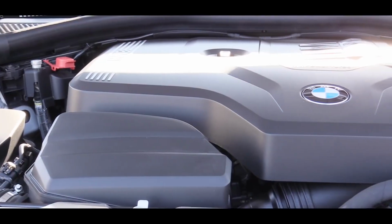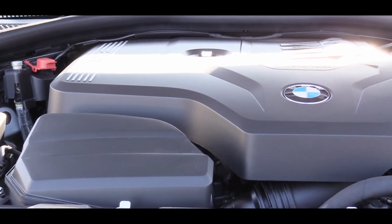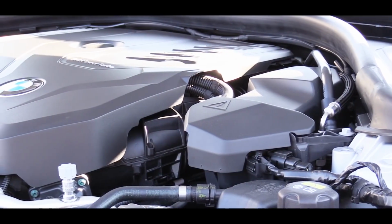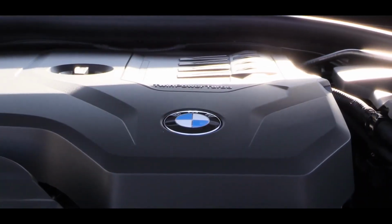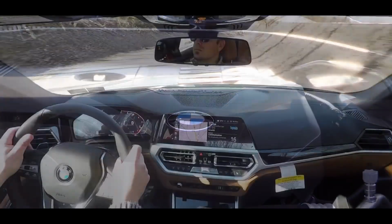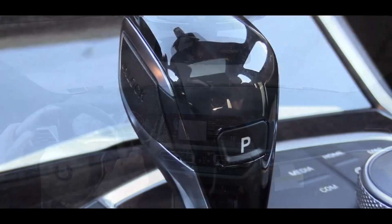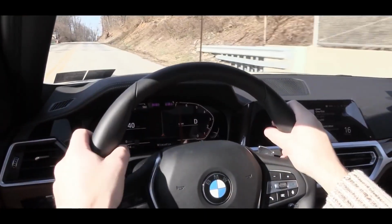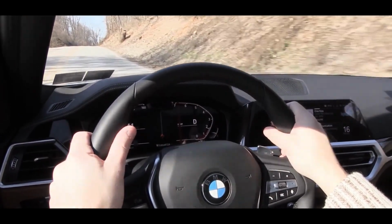Regardless, the power plant is going to be the same on the 2019 330i. Powering this one is a 2-liter TwinPower turbocharged inline 4-cylinder engine, putting out 255 horsepower at 5,000 RPM and 295 pound-feet of torque, available at around 1,500 RPM. Power is sent to the rear wheels through an 8-speed automatic with paddle shifters, which, as always, we will be testing out in a little bit. 0 to 60 time, BMW claims, is approximately 5.6 seconds for the rear-wheel drive. All-wheel drive is going to put you at 5.3 seconds.